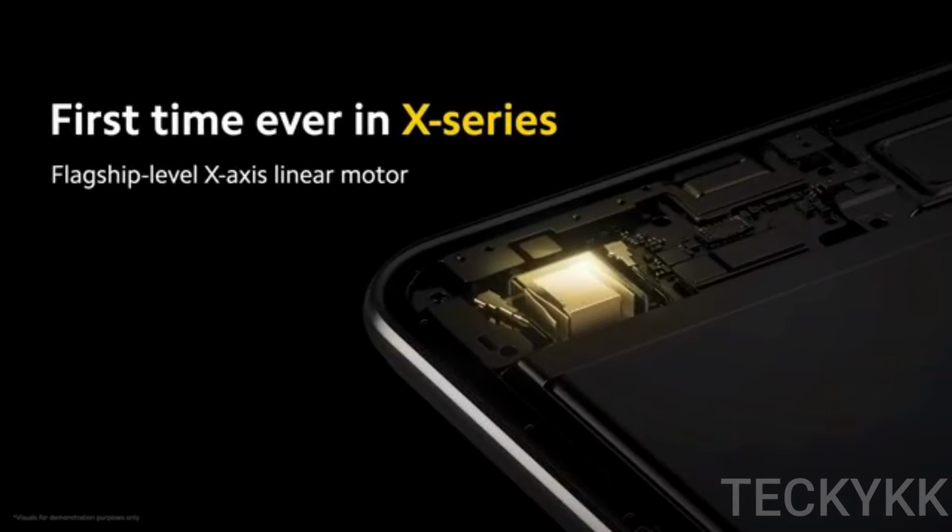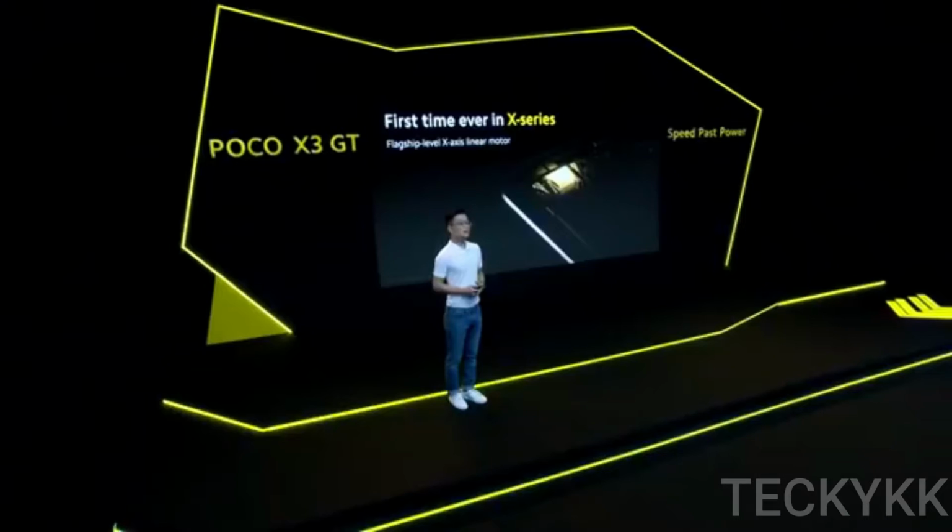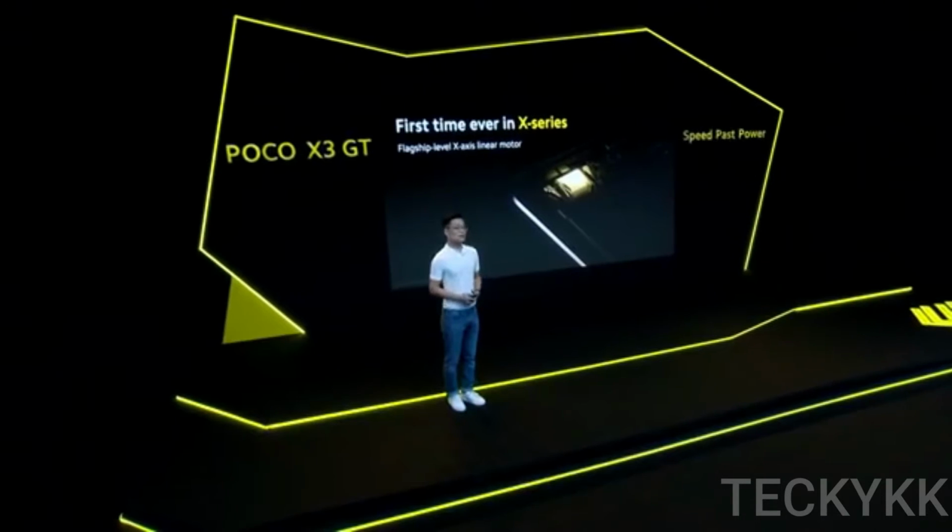For the X-Ray GT, we feature, of course, the flagship-level X-axis linear motor. Now this is the first time we'll pair such a premium haptic in the X series, and that's because we realized no matter if you're just chatting or sending messages or gaming, feedback is a huge part of the experience. So we just had to offer the best.